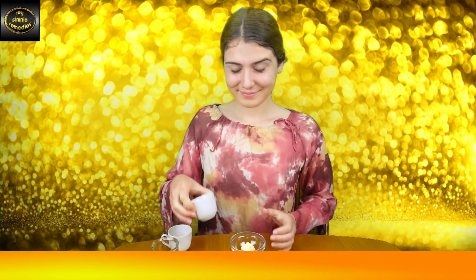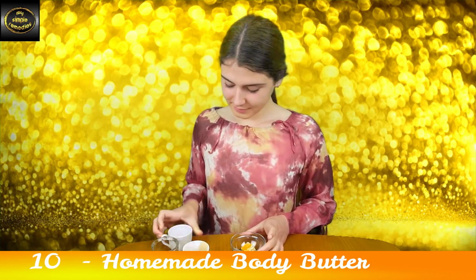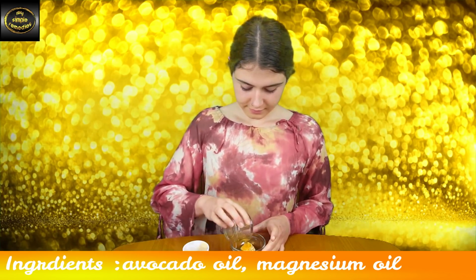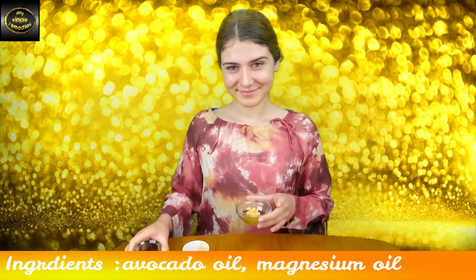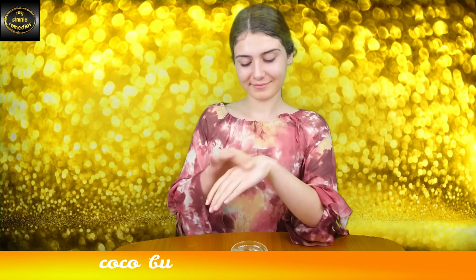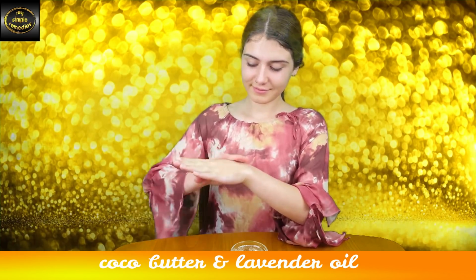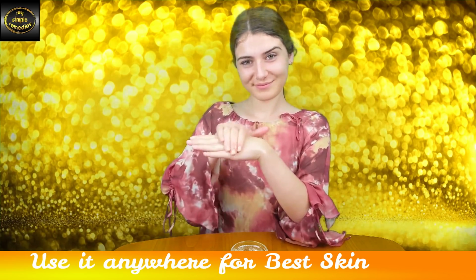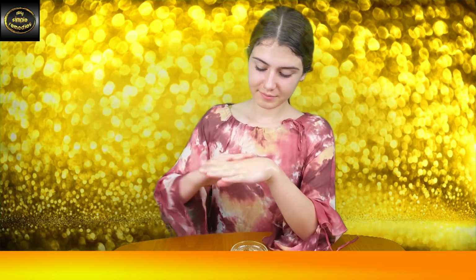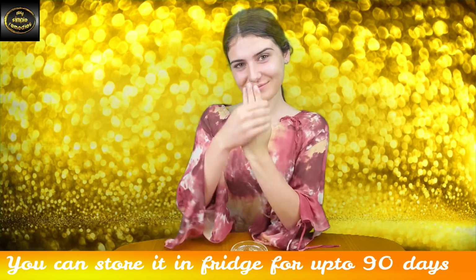Homemade body butters are perfect for parched skin. This calming moisturizing cream is especially useful for your feet and heels. Combine 1/4 cup of avocado oil, 1/4 cup of magnesium oil, 3/4 cup of cocoa butter, and 30 drops of lavender oil. Put the cocoa butter in a glass jar and place it in a saucepan with water over low heat. Once the butter's melted, cool it in the fridge for 30 minutes, and then you can use it wherever you need to hydrate some dry patches on your skin. You can store this in the fridge for up to 90 days.